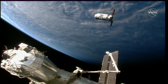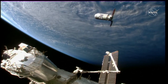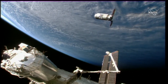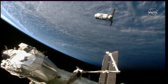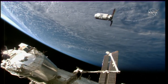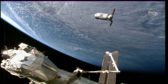R2 for Cygnus, crew is ready for Cygnus approach to capture point. Okay, copy that, Hopper. We're going to go ahead and circle the wagons down here one more time, and we'll get you a call in just a few minutes. Okay, Station Houston on Space to Ground 2. Cygnus is ready to proceed to the capture point. Expect approach to resume shortly. Station copies.